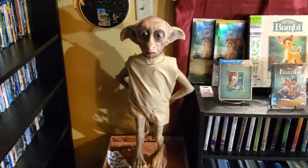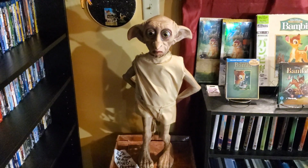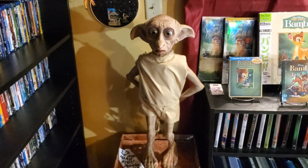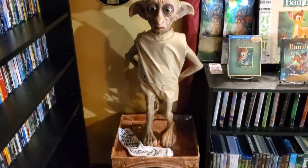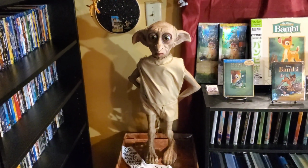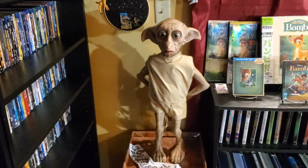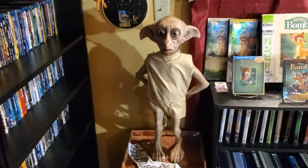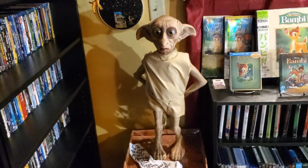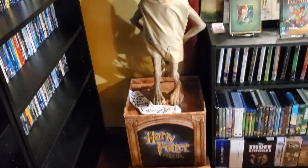This was actually a theater display that I think they made, if I remember right, 750 of them. After the movie was done, these were actually supposed to be destroyed. But some movie theaters actually raffled them off, and some of them just people that worked there took them. So there's some out in the wild. They weren't supposed to be, but I actually have one.